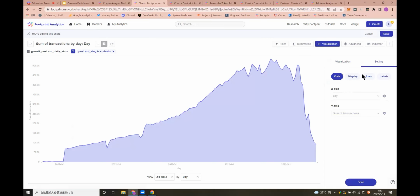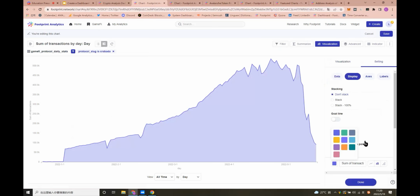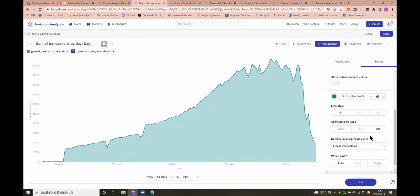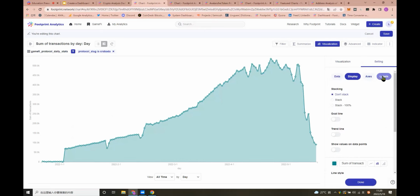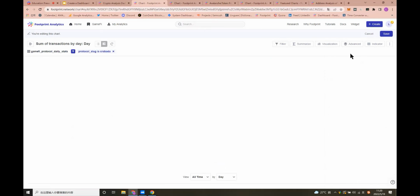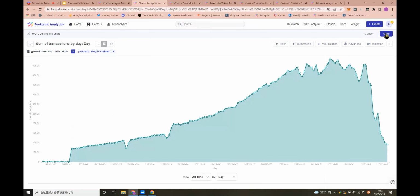We can also change the display of the chart, like changing the color, the line style, and show dots or not on the lines. We can also change the axis and labels here. And we click done and save it.